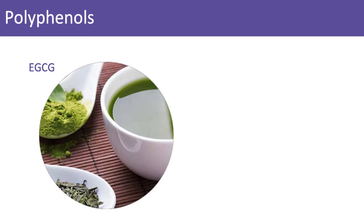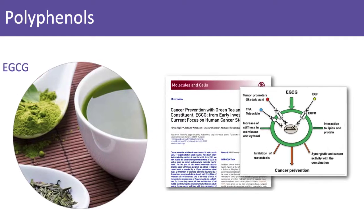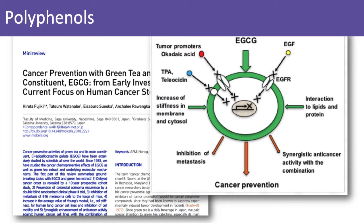Next, we'll move on to EGCG, or epigallocatechin gallate, and this is, again, an active constituent we normally associate with green tea. And here we're looking at multiple pathways by which EGCG can impart its anti-cancer activities. There's certainly a good bit of epidemiological evidence around the consumption of green tea and lower incidence of cancer, but mechanistically here there's a mini review published in Molecules and Cells, which talks about some specific pathways by which EGCG imparts some of those anti-cancer properties.